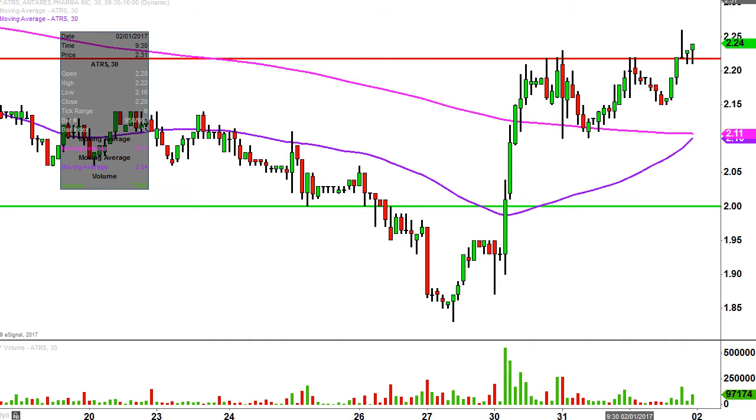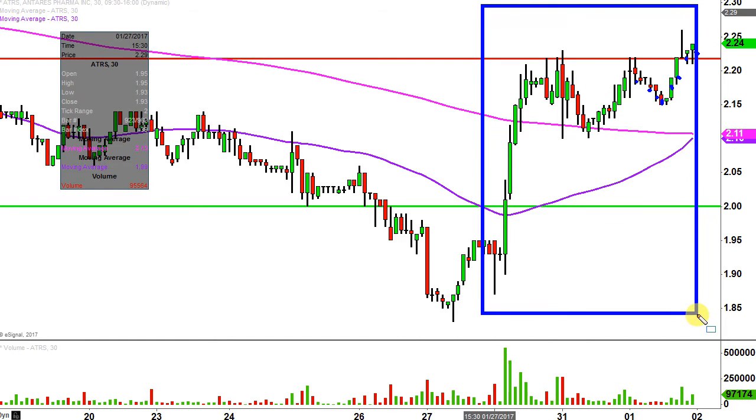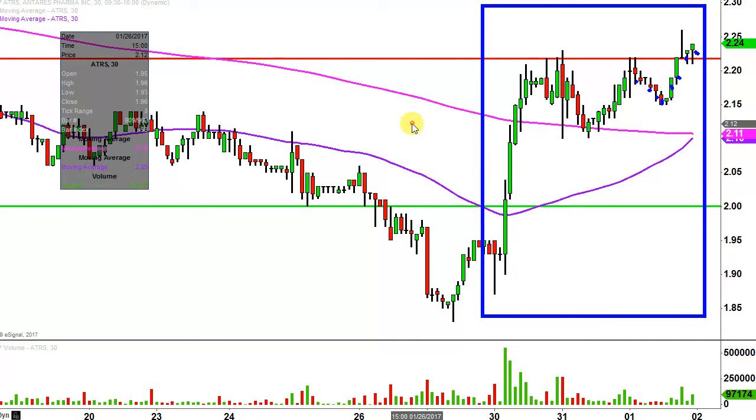We will take a look at the 30-minute time frame. Real quick, what do I mean by 30-minute in case maybe you're new to charts? Instead of each one of these candlesticks here representing 1 day's worth of price action, which is what you would normally see, each one represents 30 minutes. So while this here may look like a few weeks worth of time, it's actually just the past few days broken down into 30-minute time slices.